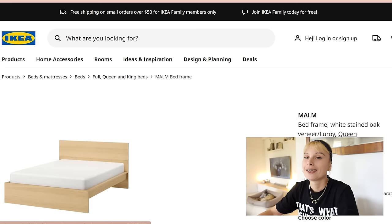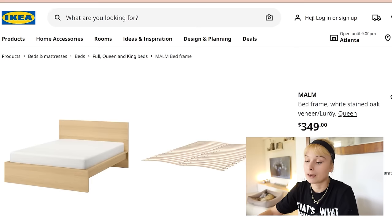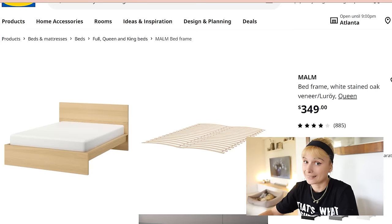Just going into this, I knew I was going to pick the MALM bed. It's a really nice bed. Is it the most budget bed? No, let's be honest, no. There are more budget beds than this one, but if we are going to splurge on anything when designing a bedroom, it should be the bed. I really like the MALM bed.